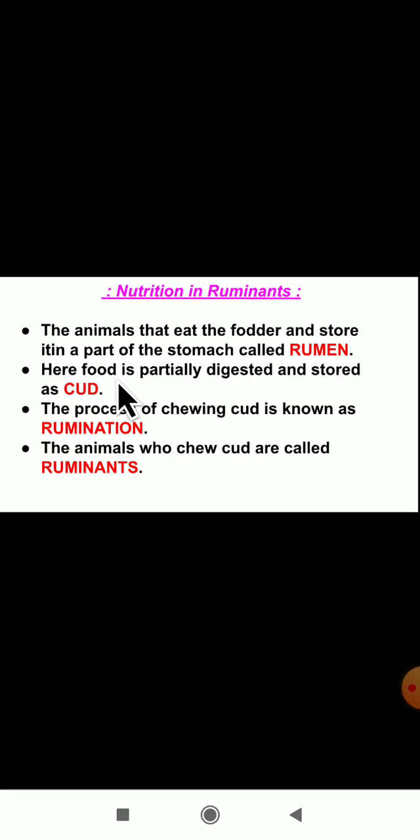Here food is partially digested and stored as cud. See, food is not digested completely here. They just chew and store it in the stomach, and whenever they are not eating, the food stored in the stomach comes back to the mouth and they start chewing again. Partially digested means half digested food.